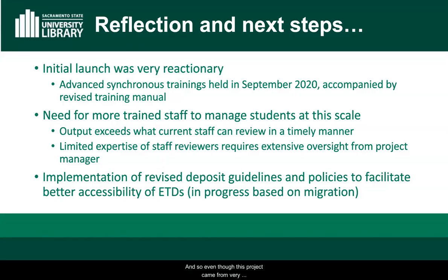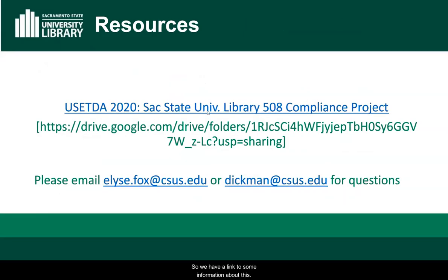And so even though this project came from very particular circumstances, we think it can be a useful model to other libraries. This is a task you can train your students to do, and it's a task that can be performed remotely and by people in different departments, whatever reason you might want to explore that, not just during a pandemic.